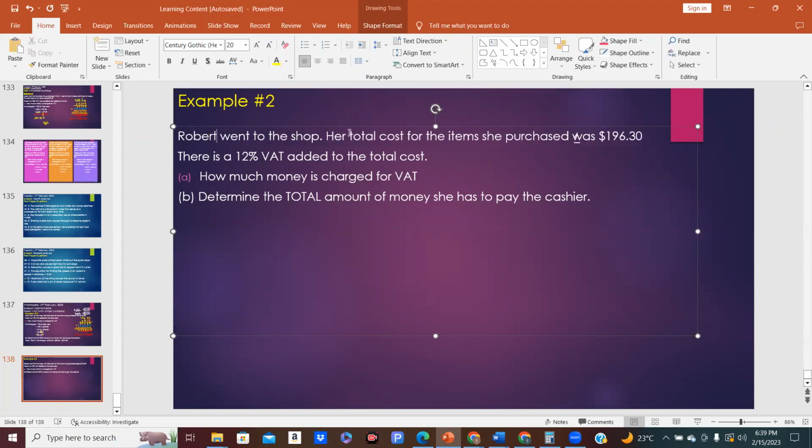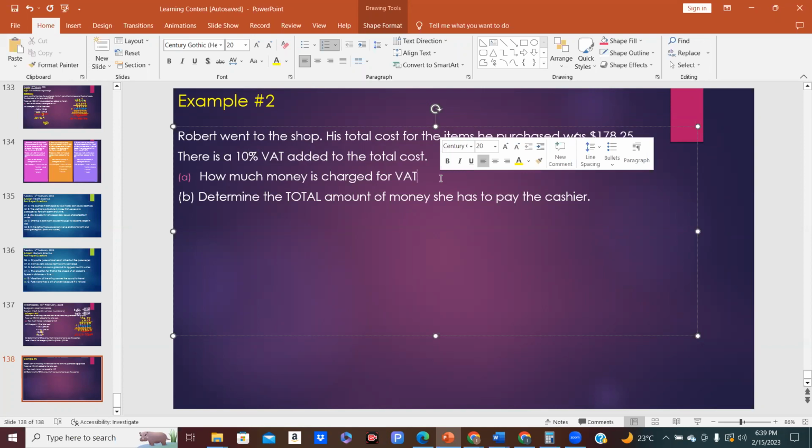Robert went to the shop. His total cost for the items he purchased. This one is pretty simple. So let's say it was $178.25. Let's say that there is 10% VAT added to the cost. Okay. How much money is he charged for VAT?